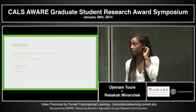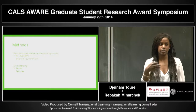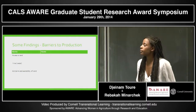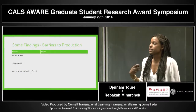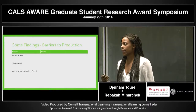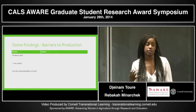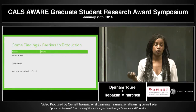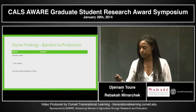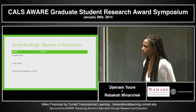So looking at the domain specifically, again, of production, these are some of the barriers that women elicited. So access to land, time, as it relates to fetching water specifically, and access and availability of seed were the major barriers that women elicited in terms of adopting a home gardening intervention or producing food. So some of the quotes that came out from the interview.